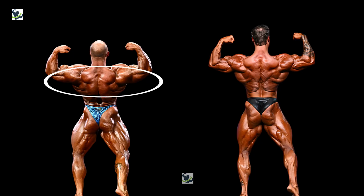Martin's back thickness and especially his lower body from behind are notable. His hamstrings and glutes are some of the best in the sport, and his back has improved significantly in detail and density. However, Martin could use more width to balance his impressive thickness.